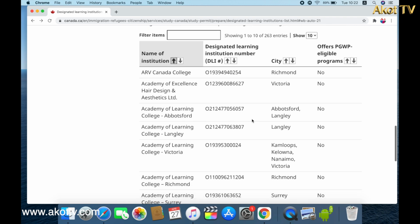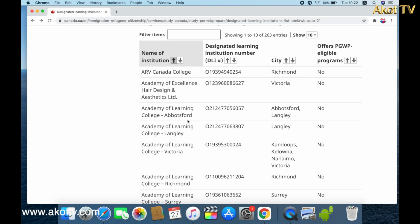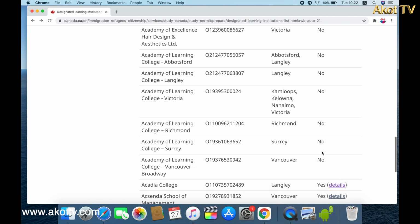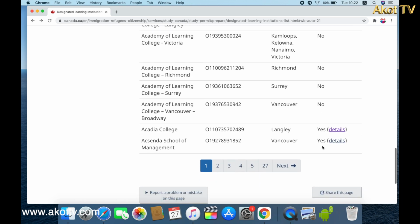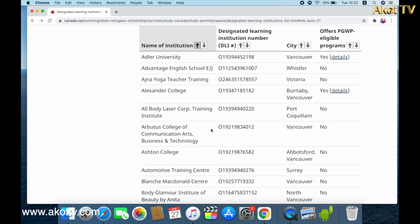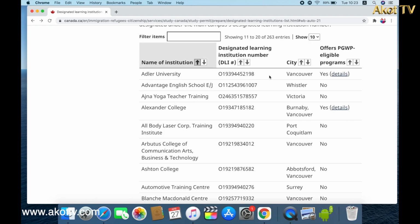The same applies to Academy of Learning College, Abbotsford, no. So you just look at this column here, and you can see all these institutions are not offering postgraduate work permit once you're done with your studies. But you can see Acadia College, that's their DLI number, and it's in Langley City. Yes, they do offer postgraduate work permit, but again, they have details which you need to check. Then we come to the next, Adler University in Vancouver City. And yes, it offers postgraduate work permit, but again, it has details.